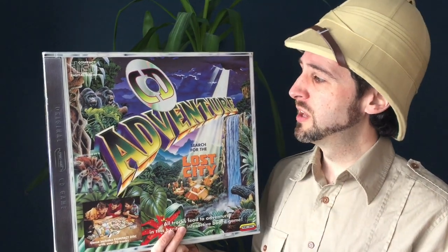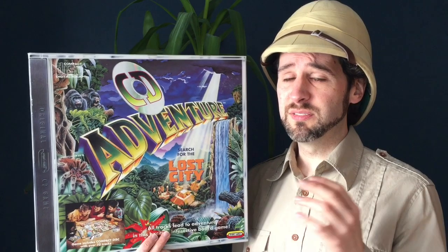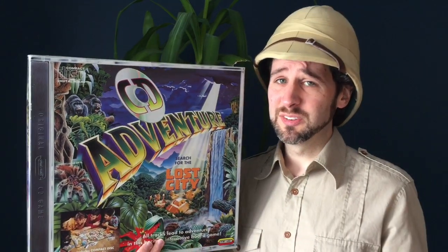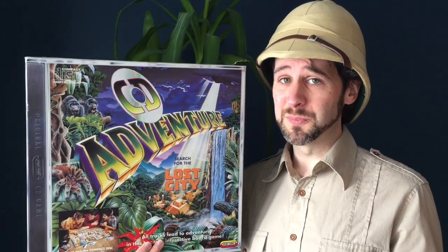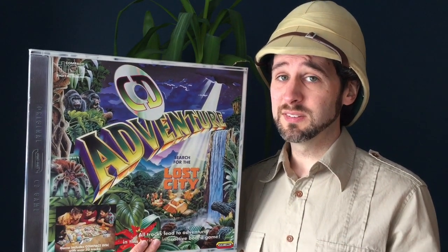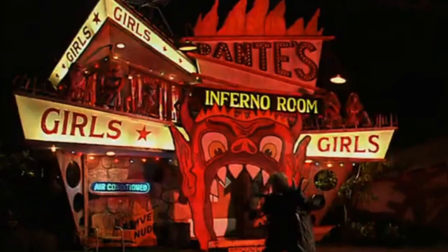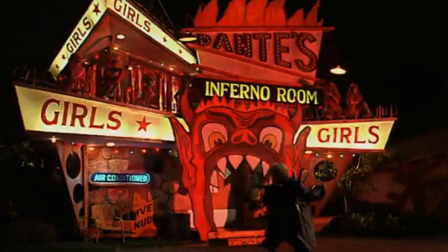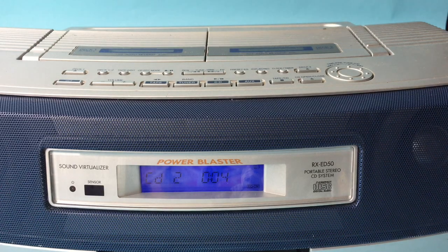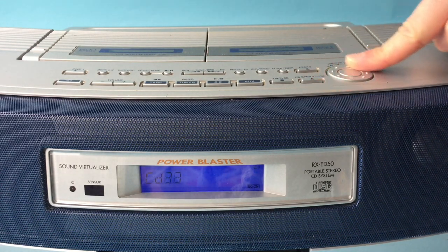And the constant repetition of CD adventure or CD adventurer really does become quite comical, particularly if you think about the way it's pronounced as a CD adventure or CD adventurer, which gives a whole new tone to the game.